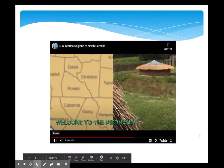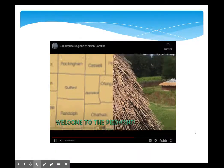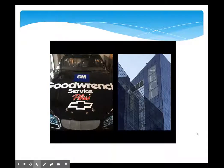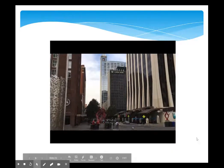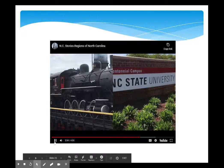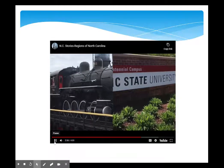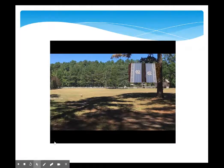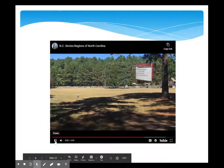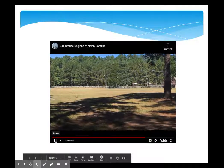Region is all uphill from here. The Piedmont, from red clay to kudzu to NASCAR and banking, the Piedmont has most of the state's 10 million plus people. Railroads, research, and business tend to bring in a lot of people. Just saying, whether you're a Tar Heel, a Blue Devil, or a member of the Pack, the Piedmont class is always in session.